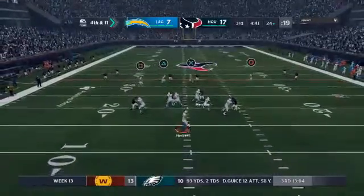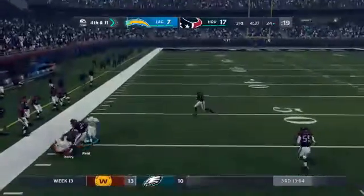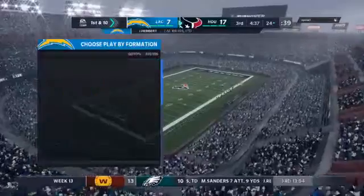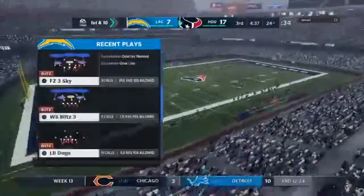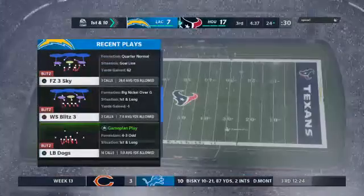And they are going for it. Herbert now. And this is going to be incomplete. Boy, a real head-scratcher there. And the Texans take over in excellent field position. The result of the play is a turnover on downs.